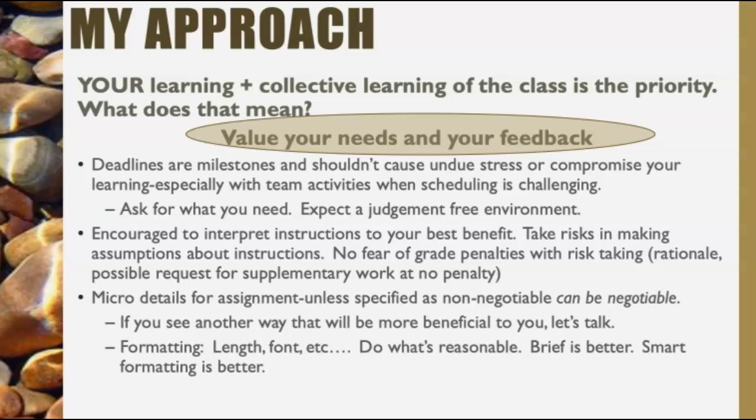And the caveat that I have to add, although I've learned probably isn't a component that I need to worry about too much in this class, is that as long as I see that you're exerting a lot of effort and you're really working to accomplish the outcome, no penalty. This is collaborative. We work together. And so micro details for assignments, unless specified as non-negotiable, can be negotiable. For example, if I ask you to create a pitch and I say, hey, I'd like you to do it in this way, this way, and this way, and you see a better way of doing that that's going to meet the needs of your project more effectively, let's talk. No harm, no foul there.